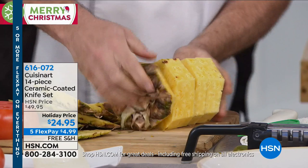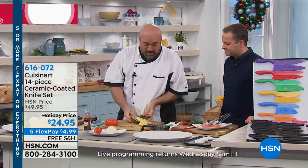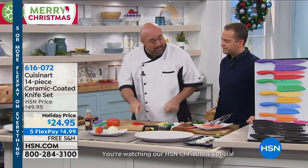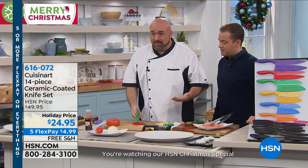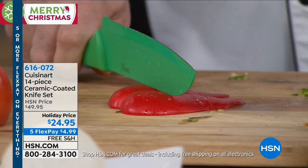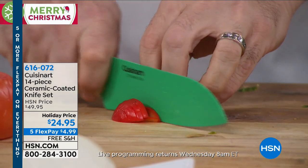But now let me put that away for a second so I can show you more of a real-world problem. There we go. Guys, how about this? We've all been here. Now, depending on your knife set, you might as well use a spoon or the back of a knife to try and cut into that. But remember, this is Cuisinart. That means that blade is going to fall right through.